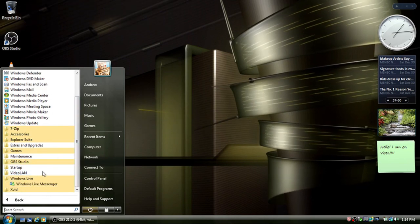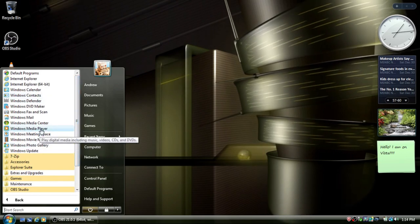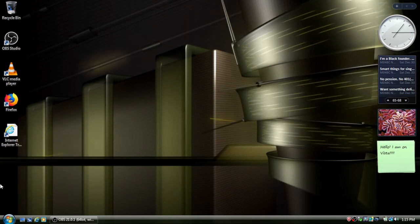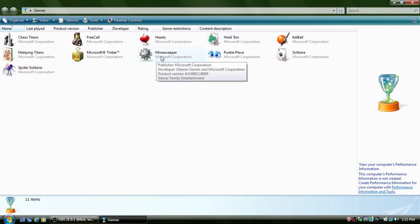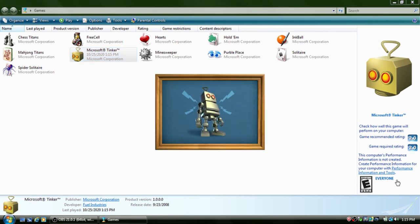Okay, Windows Live Messenger. What else? Me a player. Yeah, didn't change much. I think Windows 7 changed a bit, like it's no longer dark. This I actually do quite like the dark menu bar here. See here, there's games. Microsoft Tinker. I never played that before. It's an Everyone game. Okay.